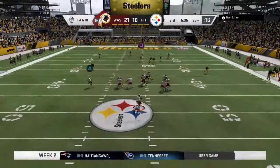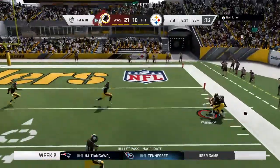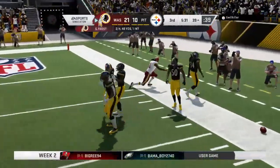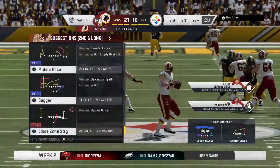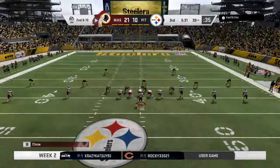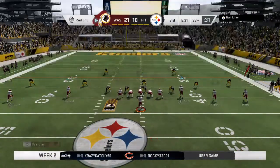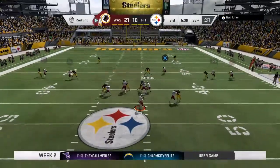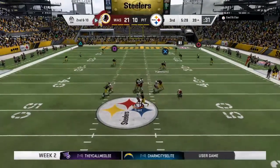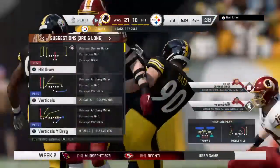Looking to throw. Frost. He's airing it out for Williams. And that is incomplete. Showed off the arm strength there, but to no avail. Second down. So line of scrimmage still at 39 on 2nd and 10. Throwing again. Frost. Nowhere to escape, and he goes down.